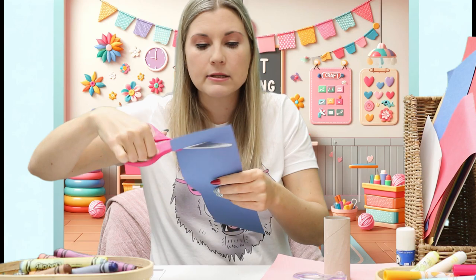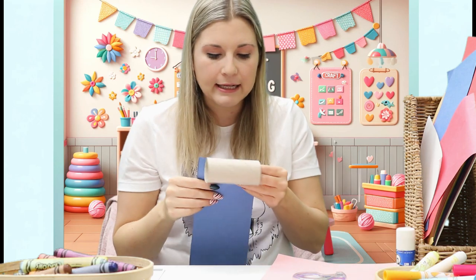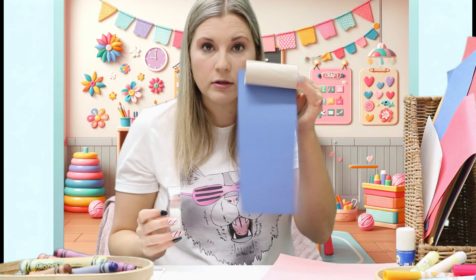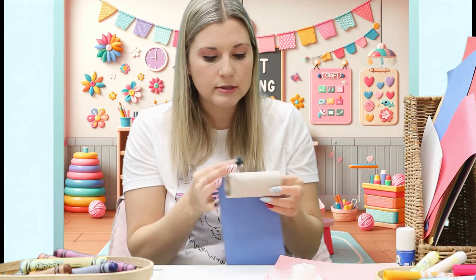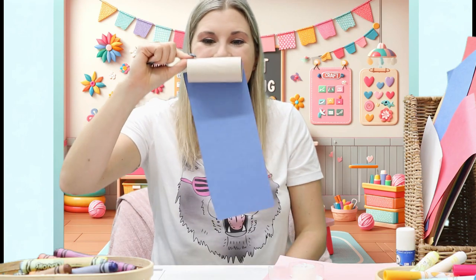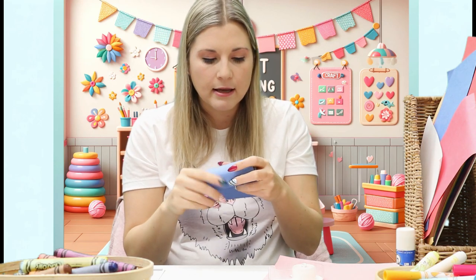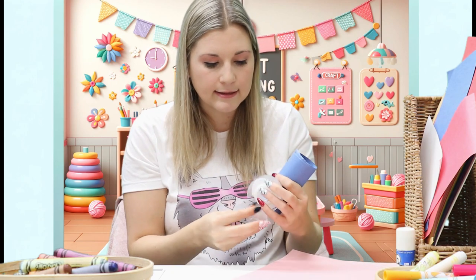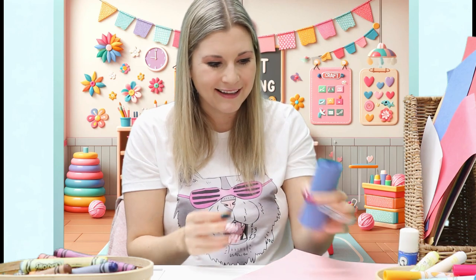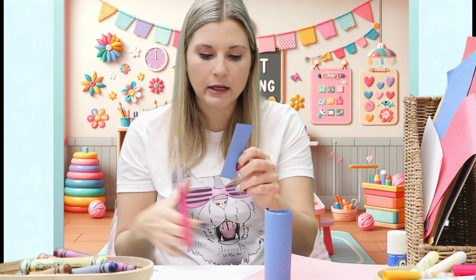I'm going to cut a piece off the end of my body color for my antennae later. And now I can attach this to my toilet paper roll. So I'm going to hold it up and line my toilet paper roll up here. I'm going to take a piece of tape so it's attached, and then we just gotta roll our toilet paper roll to make our butterfly's body. That's nice. Yay, wonderful. So cute.